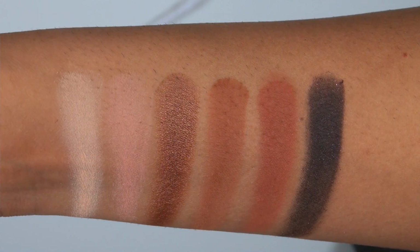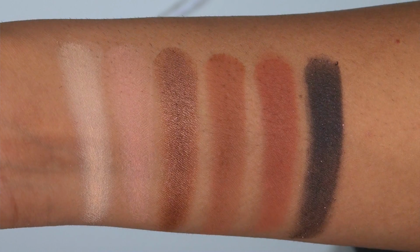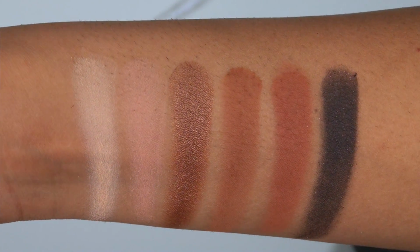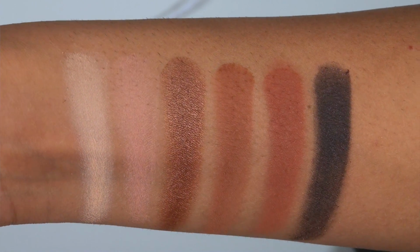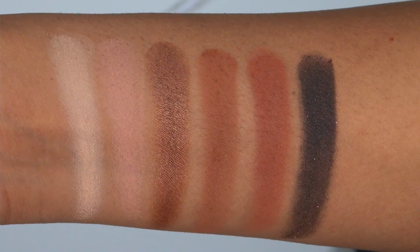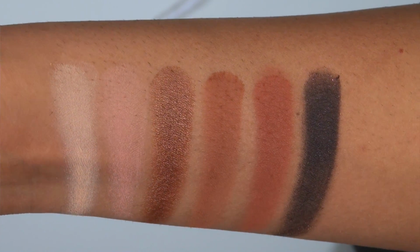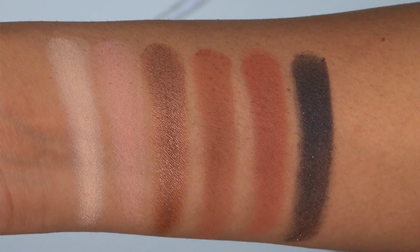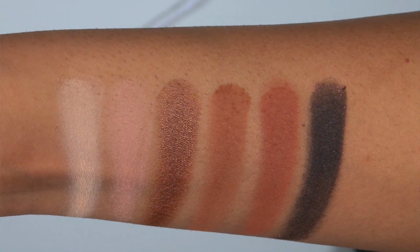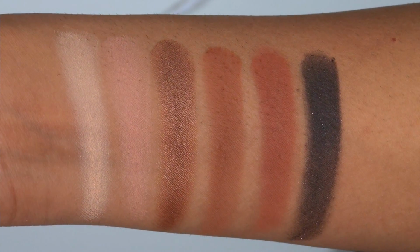And here's the final row in the palette. From left to right, we have Peaches and Cream, Georgia, Caramelized, Puree, Summer Yum, and Talk Derby to Me. Those two darker, very warm browns, Puree and Summer Yum, I would say are some of the standouts in this palette. I feel like they really do give the eye some dimension, and they're really nice transition colors.